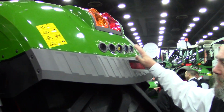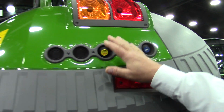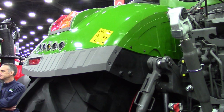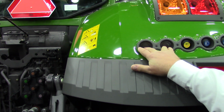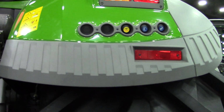Okay, moving along here to the other side, you can see different buttons on the fender. Naturally, we can lift and lower the 3-point hitch. We can also start and stop the PTO. We could also assign on the other fender, or this fender as an option, other hydraulic buttons in here to have the ability to adjust any other hydraulic flows or whatever for hookup.